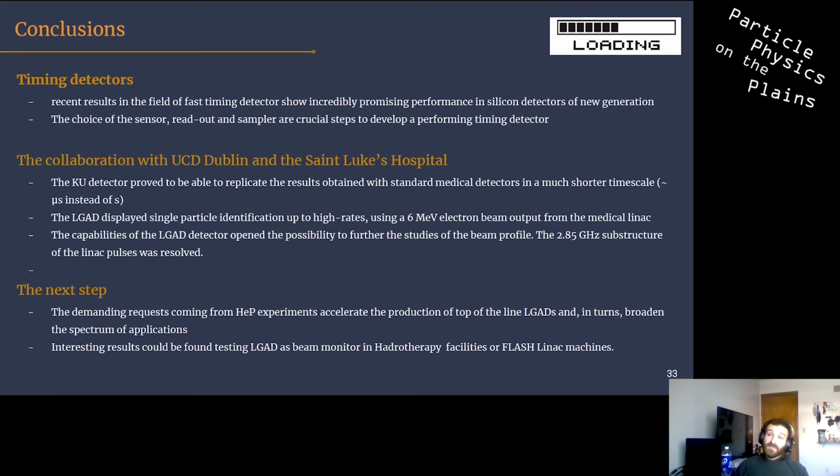During the test beam, the QA detector proved to be able to replicate the results already obtained with the ion chamber in a much shorter time scale. We're talking about, as I said before, microseconds instead of seconds. Also, the LGAD displays single particle identification capabilities up to high rates using an electron beam. The other interesting thing is that the capabilities of the LGADs open the possibility for the study of the beam profile, so to characterize the machine itself, which is usually not as easy using just integrating detectors.